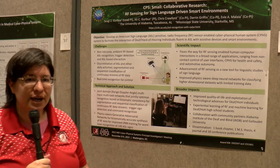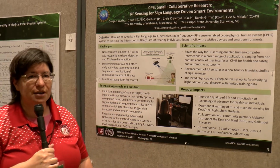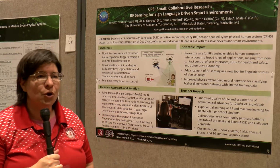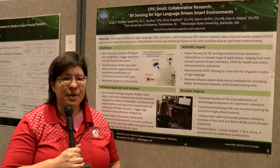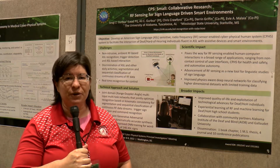In this project, we tried to demonstrate the feasibility of this technology. We were able to show that we could recognize up to 140 different signs using radar sensors. We compared the performance with what we would get with RGB video cameras and found that we got comparable results. The main reason for this is because radar picks up different aspects of the signal than what video picks up.